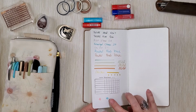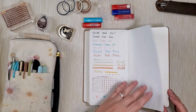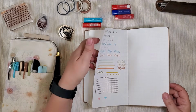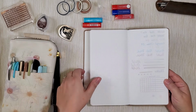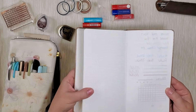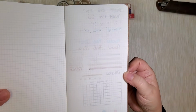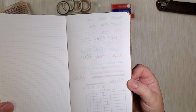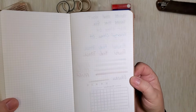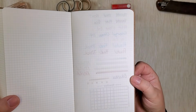As you can see, this stamp's a little bit shiny, so I know they're probably gonna transfer to the other side. So in the worst case, this page is gonna have some transfer on it. All right, let's see. Oh, it did really well. Oh my God, thank God, I'm so happy. As you can see, you can obviously see what's on the other side. You have the show through, but that is expected because it's Tomoe River paper. It's very thin, so you will always see what's on the other side.